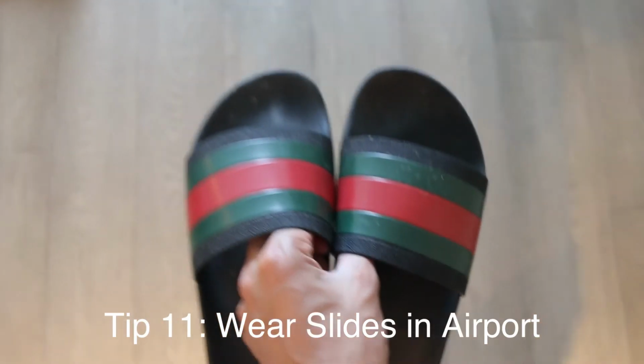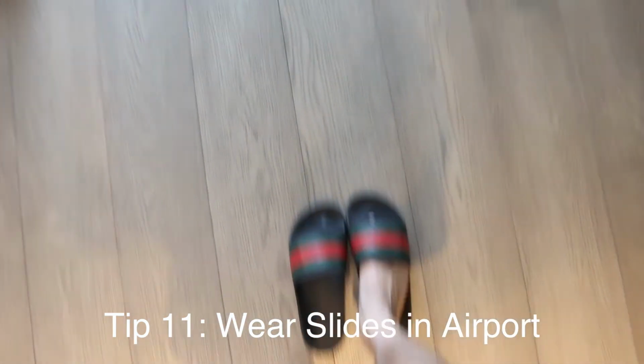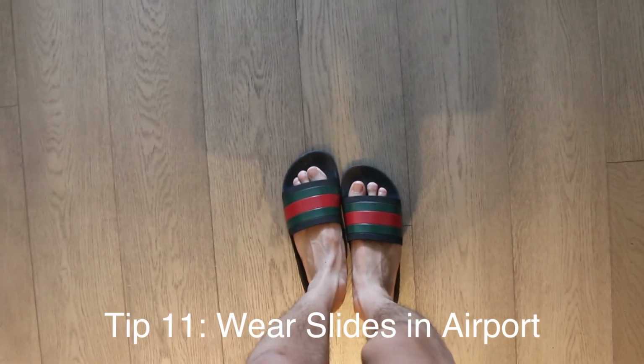And along those notes, what I like to do is wear slides, just because sometimes you have to take your shoes off, right? Slides are just easy in and out and you're good to go. Shoes, you've got to untie them, or you can just slip them on and off, but that can wreck your heels, so I don't really like to do that. I just like to stick with the slides, easy, good to go.